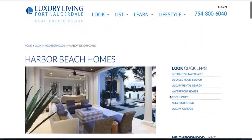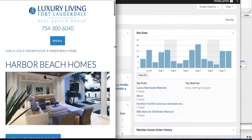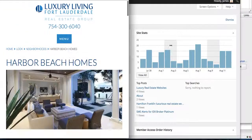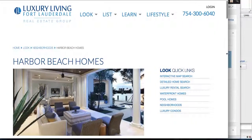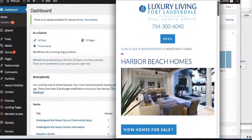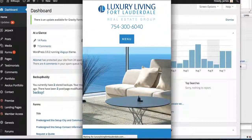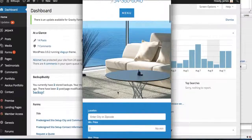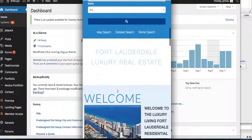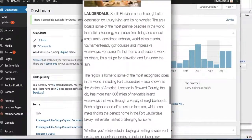So let's see here. You can see as we close this down a little bit, so you can see the mobile responsiveness of it. The menu comes up here. And visitors can see other things that search tools start to have a different look, and the homepage has a different look for the mobile responsive feel.